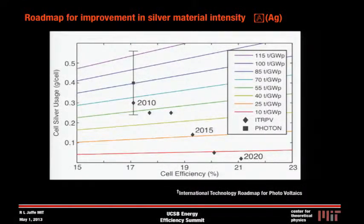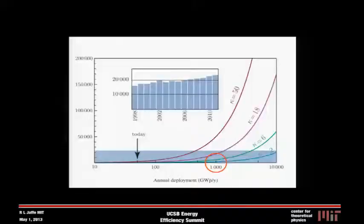The good news is that the roadmap for the future development of silicon PVs anticipates a rapid reduction in the amount of silver. This is a graph that shows the silver usage on the vertical in grams per cell, and on the horizontal, it's the cell efficiency. The colored lines correspond to different material intensity in terms of tons per peak gigawatt. By 2020, if this roadmap comes to fruition, the material intensity will be down below 10 tons per gigawatt, something like 2 tons per gigawatt. Going back to that graph, 2 tons per gigawatt is the lowest of those curves, the blue curve that runs along the bottom. The blue band in this picture is the present silver production, and you can see that a deployment of 1,000 gigawatts per year is within the capability of present silver production.